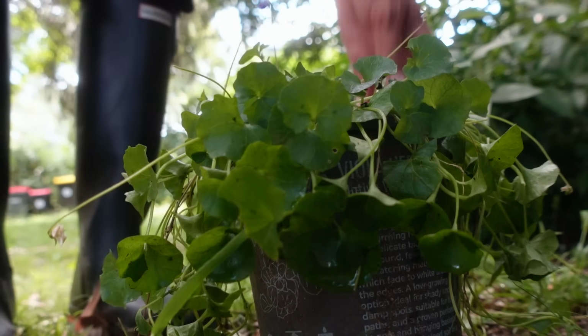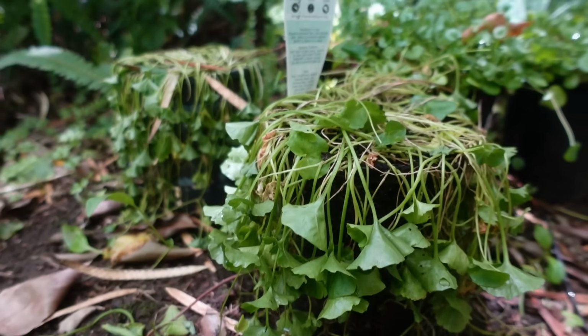Native violets. I bought these a few weeks ago and they have been suffering in their pots because of summer. There's like 4 pots of these. Have a look. Oh, you guys. That's terrible. I'm totally doing this backwards. What I think I might do is just put them in the ground and then plan around them. I can move them later.